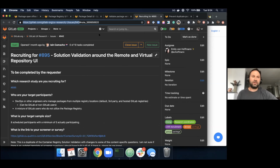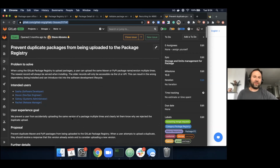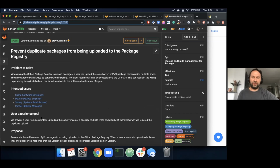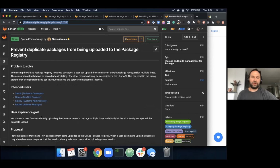And then finally, I'm breezing through these quickly. We have an issue scheduled for this milestone to prevent duplicate packages from being uploaded, specifically focusing on Maven, PyPI, and NuGet. If you have any concerns about that, if people are worried about wanting to upload duplicates for some reason, the exception is Maven snapshots. We would like to allow duplicates of those, but this is another opportunity to chime in if you have an opinion on that. Okay, that was my 5-minute version of just some ideas. Any questions, or we can move on to some of the merge requests?